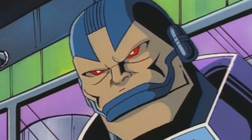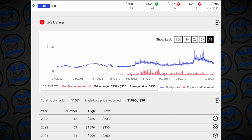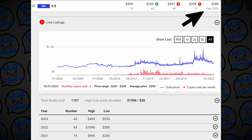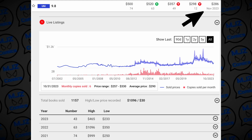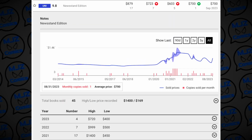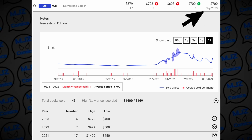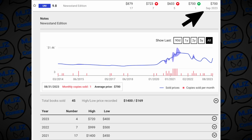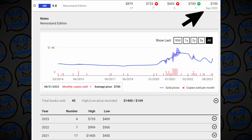I'm going to recommend, if you're looking at this book, definitely reach for that 9.8 if you've got the funds. Let's take a look at GPA, 9.8, approximately $286 as of November of 2023. And that's the direct edition. Let's take a look at the newsstand copy in the same grade, 9.8, and it is $700 as of September of 2023. So definitely over twice as expensive as a direct edition. So I really think it's worth going for that newsstand copy.